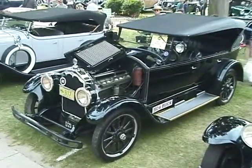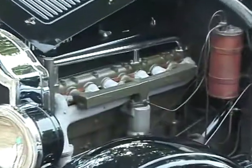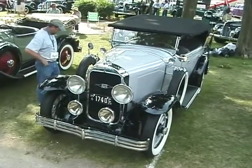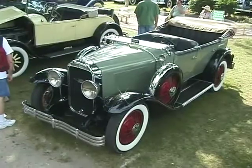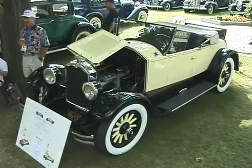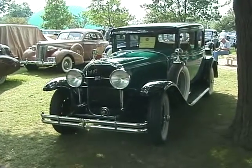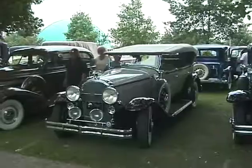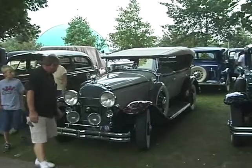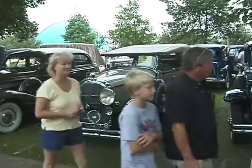1924 Model 45 6-cylinder. 1929 touring car. 1929 touring car with a lay-down windshield. 1927 Roadster. 1930 two-door. 1930 Model 45. This has driving lights that turn with the steering.